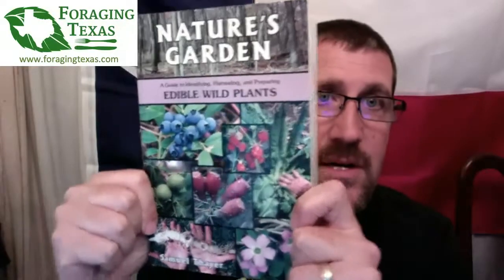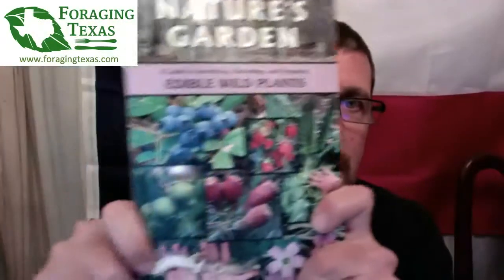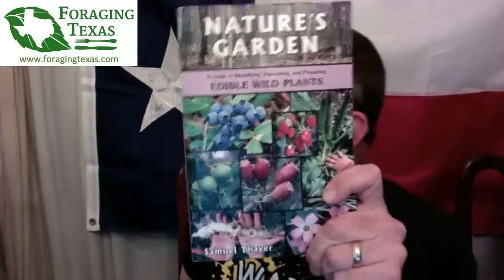I thought I had it marked, but I guess it's faded. But lots of plants. A lot of these plants are found in Texas, as well as lesser important parts of North America. So Nature's Garden, and one of the things I like about this is he goes through and shows multiple big pictures of the leaf, the flower, what it looks like at different times of year and so forth. So it's really designed not only to tell you if the plant is edible, but actually help you identify plants that you can eat.